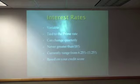Where does the prime rate come from? It's a rate that, bear with me if I don't explain it right, banks charge each other, and we follow as it's published in the Wall Street Journal. So that's what we go off of for that.